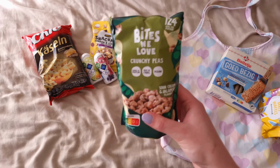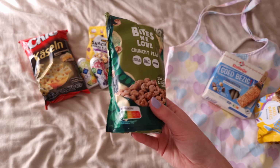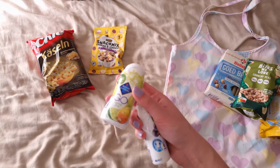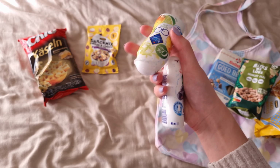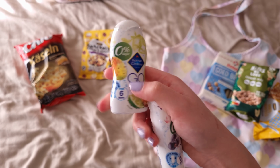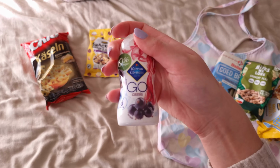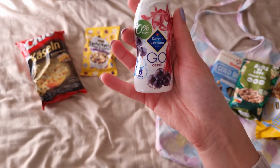I have some crunchy peas over here. They look really good. It's sour cream and jalapeno flavor. Very nice. Now these were the squeezy lemonade things that I was talking about. You just hold it into your bottle and you squeeze a few times, and then the lemonade will go in. You only have to add the water, and it's good for 6 liters of water, so that's really, really nice. I have cactus lime, and I also have cosses. I don't know what it's called in English.